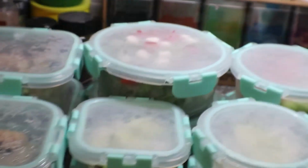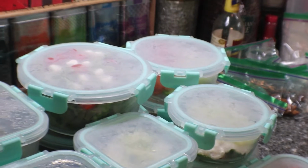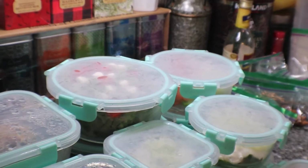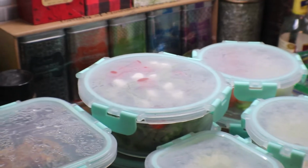Alright guys, there you have it. There goes the snacks, lunch, and dinner for the 4 days. This is our meal prep. I hope you guys enjoyed and it inspires you to eat healthy, eat good. Provide that good nutritious diet to your body. It definitely will put more years to your life.